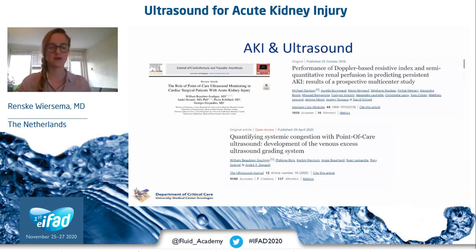So when we get to acute kidney injury in ultrasound, we see that there have been various studies about this, both going into very specific proxies, such as ventricular function of the heart and acute kidney injury, but also using whole body assessment. For example, the VEXUS score, which has recently been published. It's a very interesting study, which also includes ultrasound of the liver and of the vena cava.